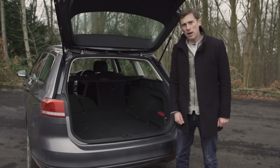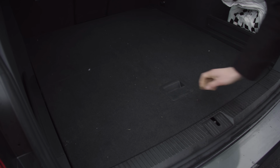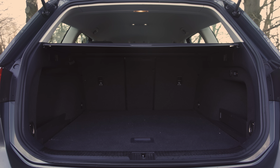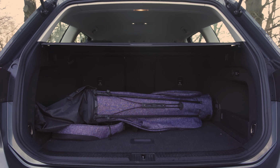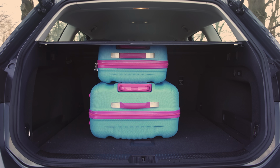Now you might be thinking, oh no, there's a bit of a lip to lift stuff over. But if I do this, it has gone, and I have a flat load floor there. Brilliant. With the seats up, the Passat's boot is just 10 litres smaller than the Superb's, so you can carry pretty much an identical amount of stuff. However, the low cover is slightly higher in the Passat, so you can put a small suitcase on top of a large one, which you can't quite do in the Skoda.